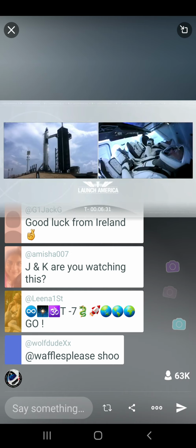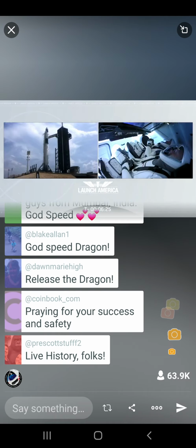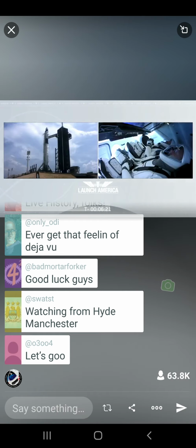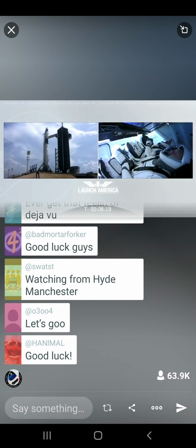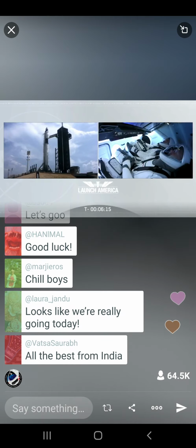Liquid oxygen load on first and second stage will continue until the last 3 to 2 minutes of the countdown. Engine hydraulics at pressure. We should hear that call out RP1 load complete coming up at about 6 minutes. Again, RP1 is just that densified kerosene, that rocket fuel that Falcon 9 is going to use to power Bob and Doug to orbit today.